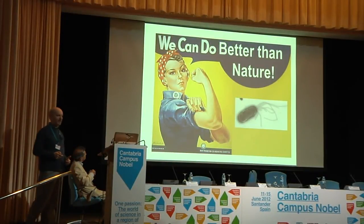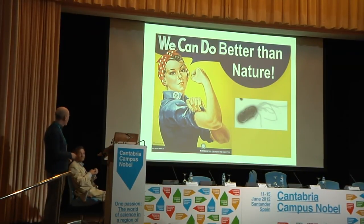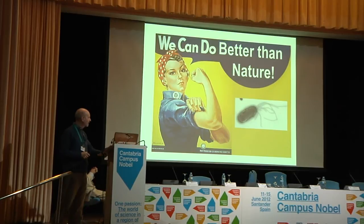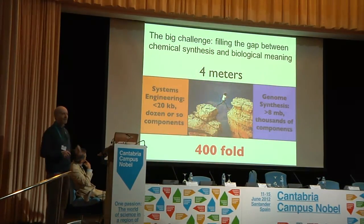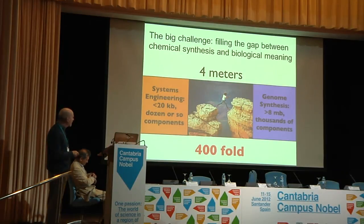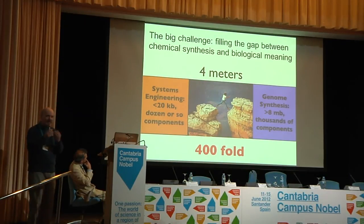So I leave you with this slide. You may or may not like it. I'm convinced that this is true. We can do better than nature. However, we still have a real problem. And the problem is that we need more real science here, because we can synthesize a lot of DNA, let alone sequence a lot of DNA, but we cannot really handle more than about 20 genes at the same time. So the moment that you put in more than 20 pieces, things start to become very unpredictable.